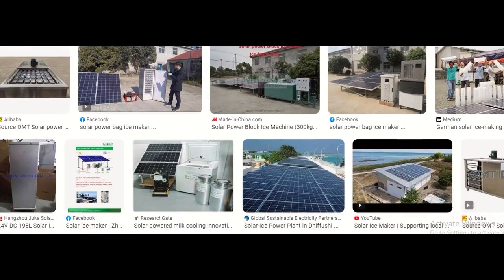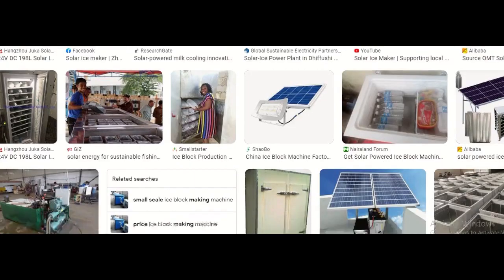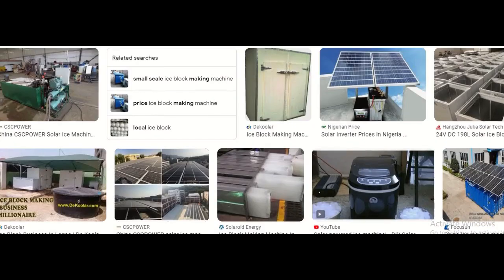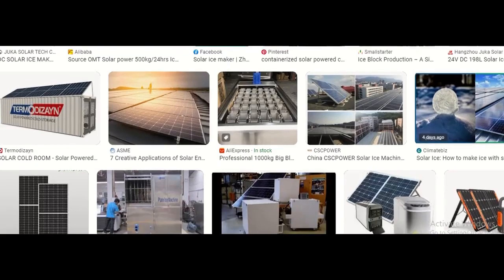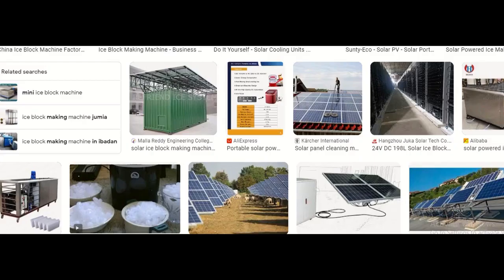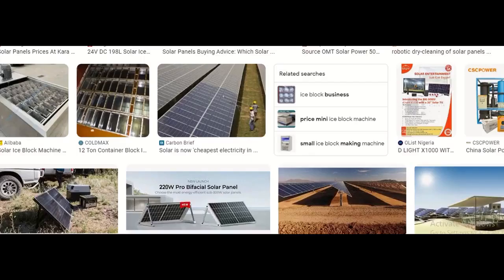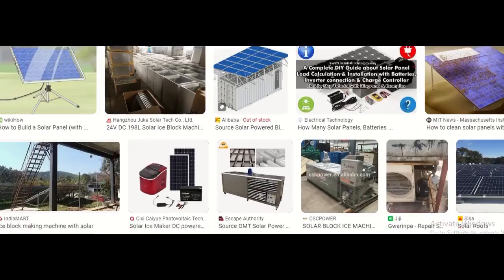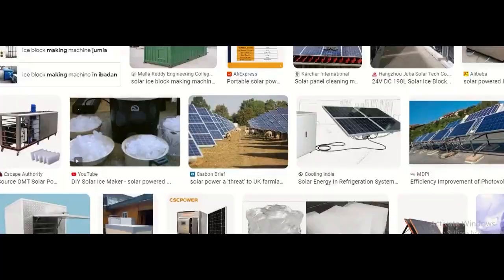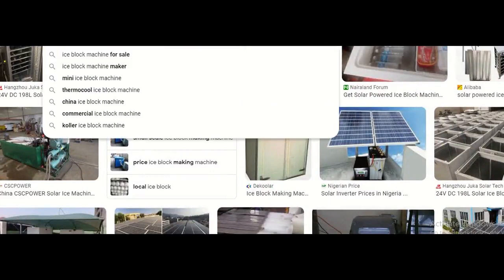Number two thing you need to consider is solar panels and the system. Solar panels need key investments. Invest in high quality solar panels with sufficient capacity to generate the required electricity for your ice block machines. The capacity will depend on the size of your operation. Inverter and batteries are also needed. Install an inverter and batteries to store excess solar energy for use during non-sunny periods or at night.